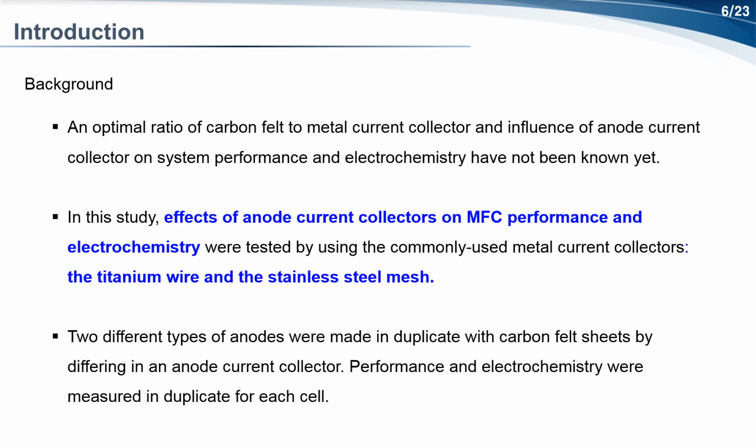An optimal ratio of carbon felt to metal current collector and influence of anode current collector on system performance and electrochemistry have not been known yet. In this study, effects of anode current collectors on MFC performance and electrochemistry were tested by using the commonly used metal current collectors, the titanium wire and the stainless steel mesh. Two different types of anodes were made in duplicate with carbon felt sheets by differing in an anode current collector. Performance and electrochemistry were measured in duplicate for each cell.